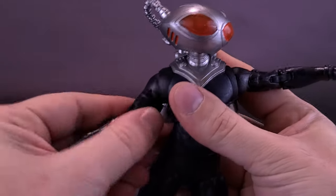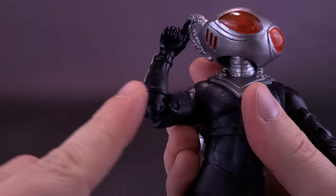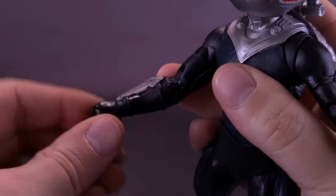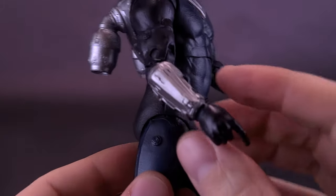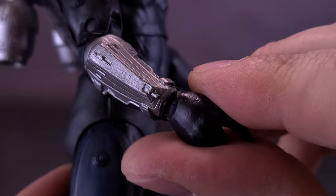The figure does have a swivel in his bicep. That's actually the same on both sides. The figure also does have, although tight on this side, a double hinge on the elbow, and the hands do rotate all the way around. Even on the side that actually has the gauntlet, there's nothing really that gets in the way, preventing the wrist from rotating all the way around.